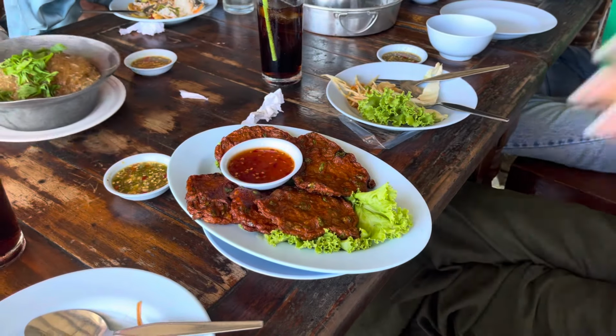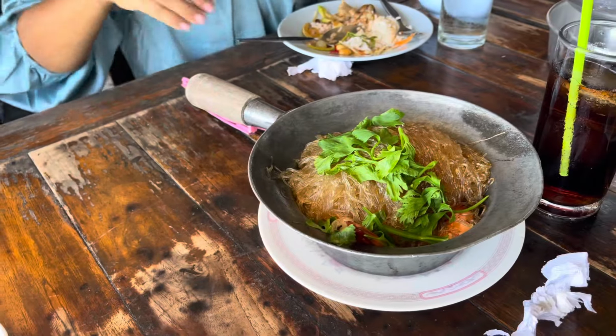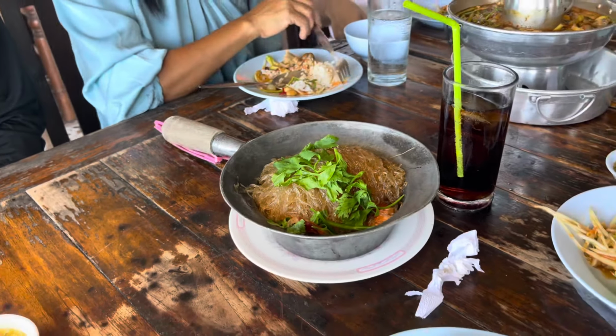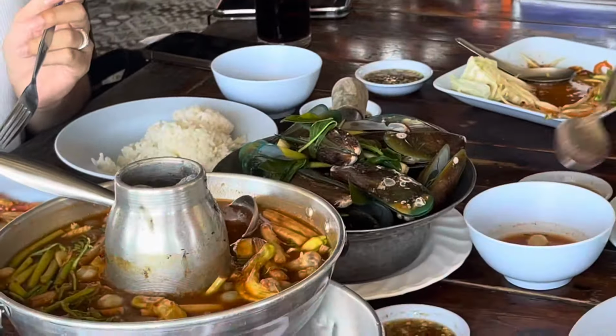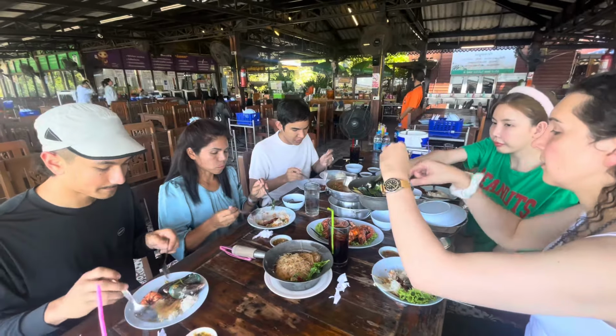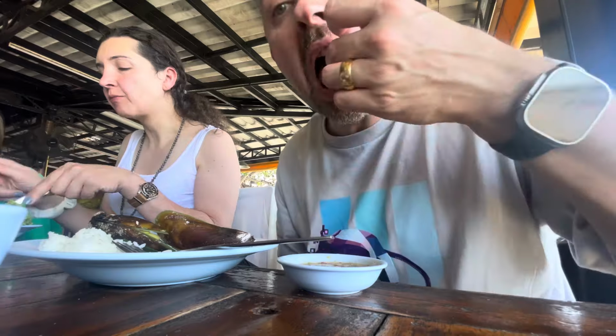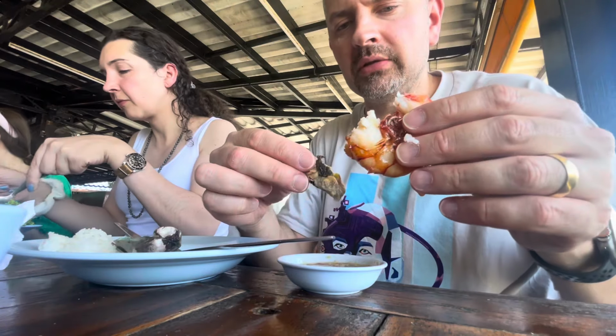That's like fish cakes. Right, so those are glass noodles. Mussels. Wow. Prawns. What am I allowed? Dip it in the mussels, prawns.